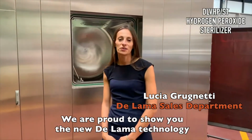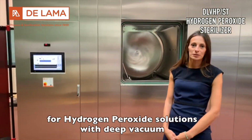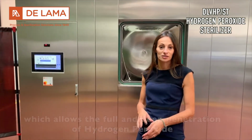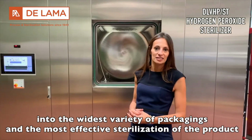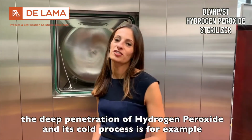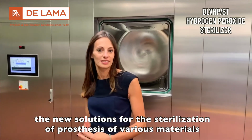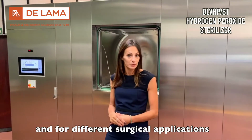We are proud to show you the new Lama technology for hydrogen peroxide solution with the deep vacuum technology, which allows the full penetration and the deeper penetration of hydrogen peroxide into the widest variety of packaging and the most effective sterilization of the product. The deeper penetration of hydrogen peroxide and its coat process is, for example, the new solution for the sterilization of prosthesis of various materials and for different surgical applications.